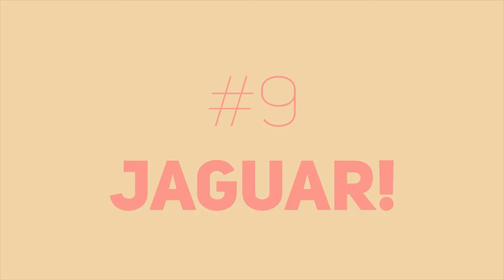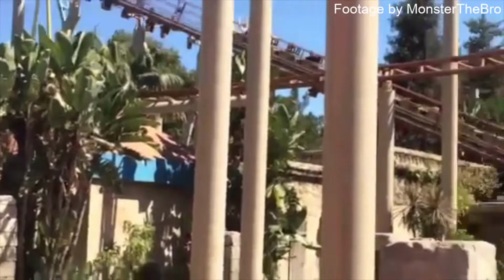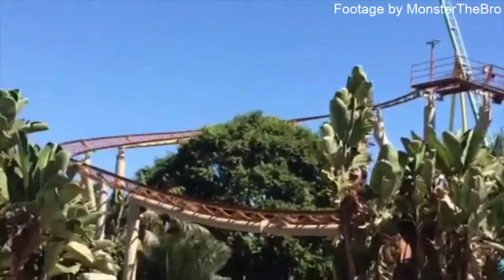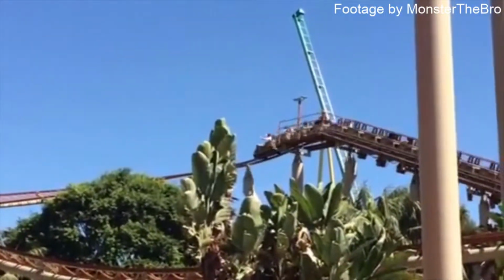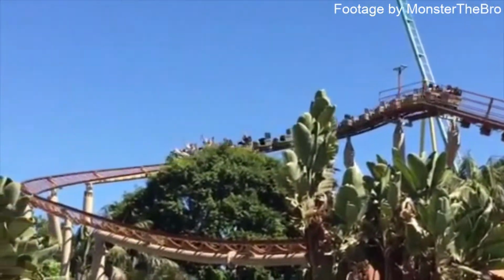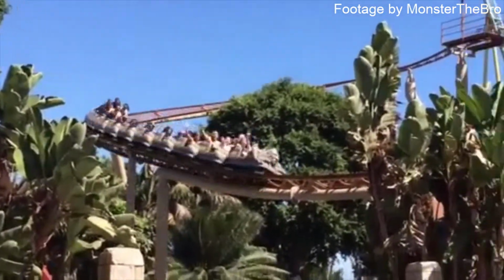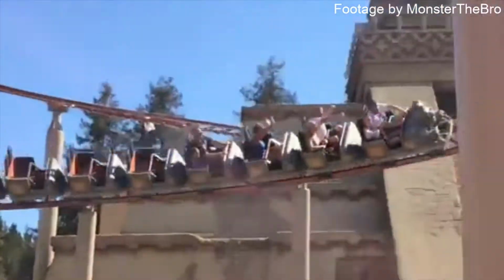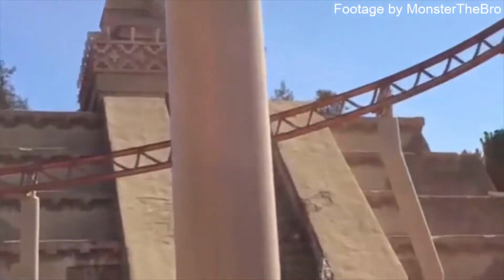Number 9, Jaguar. This ride wasn't the greatest thing, but it is pretty fun. The layout is very tame, but the long trains make capacity good and for it to appeal to families. The ride also has a rattle, but I am able to look past it. This ride is great at interacting with the other attractions in the park. It goes through Montezuma's Revenge's loop, goes next to trees, across midways, and through an artificial pyramid. This ride is a great tame ride for families.